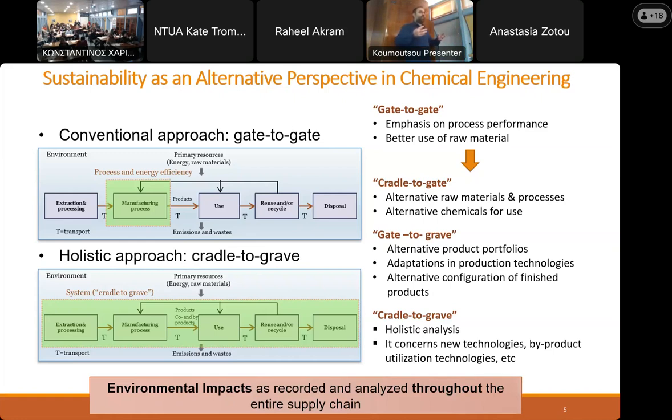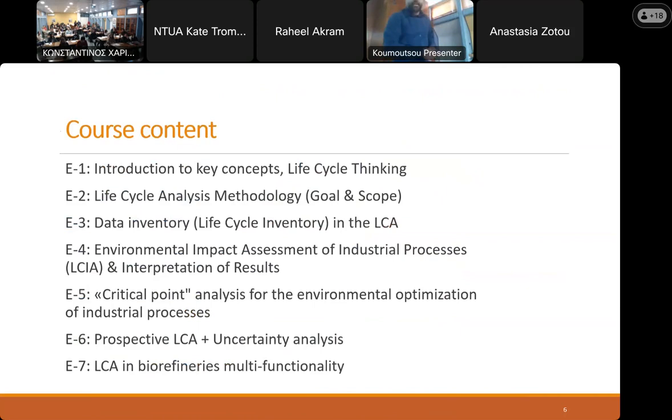So this is the holistic approach, which is not something very easy, because chemical engineering students and generally chemical engineers focus only on this process, on this manufacturing stage. However, we need the holistic approach in the life cycle. And this is something very interesting that we will discuss for nanomaterials at the end.